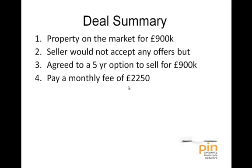Now you might be thinking, well, that's a lot of money they've got to pay every single month. Well, it is quite a lot of money, but they've done their research and they know this is a good deal, because they are now renting out all of the rooms to students in the local area, and not only are they covering this money, they're covering all the bills that they pay, and they're making a profit. Now, there was no cost to them to get this option. They paid £1 for the option.